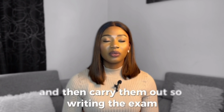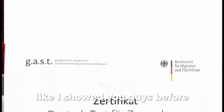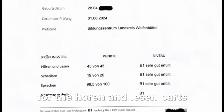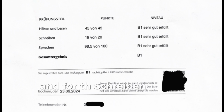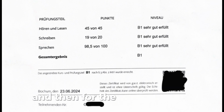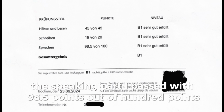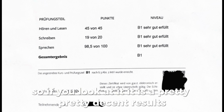We wrote the exam on the 1st of June, and after about 4-5 weeks, early in the first week of July, our results were out. Like I showed you guys before, I really did pass with flying colors. For the Hören and the Lesen parts, I passed with 45 points out of 45 points. For the Schreiben part, I passed with 19 points out of 20 points. And for the Sprechen part, the speaking part, I passed with 98.5 points out of 100 points. So if you look at it, it is a pretty decent result.